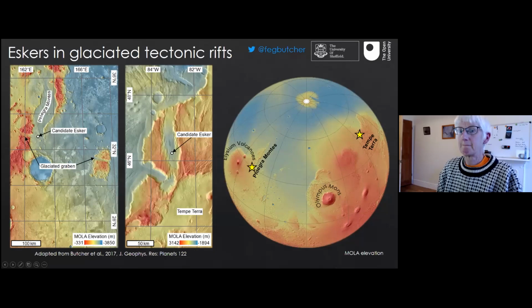So I should say on this map, the one I found is here, and the one that Common Map found is here. So they're almost on opposite sides of the planet. And they're both located in tectonic rifts or graben, which we suggest could mean that geothermal heat could be the culprit for the melting of these glaciers.